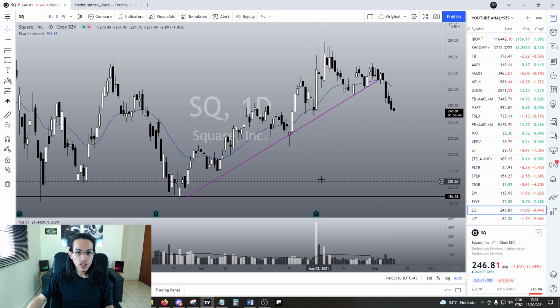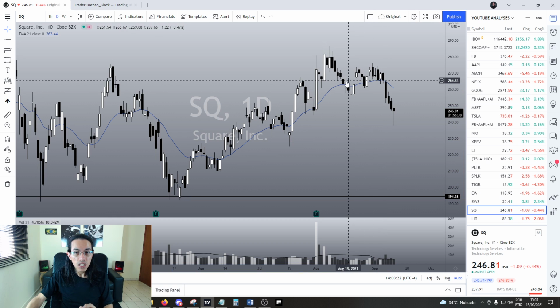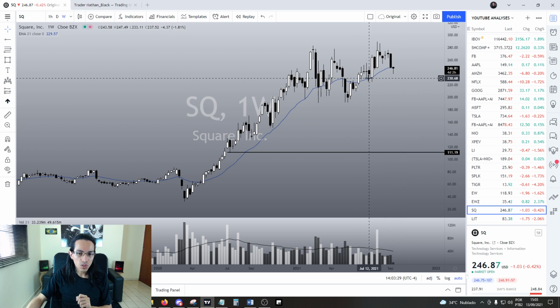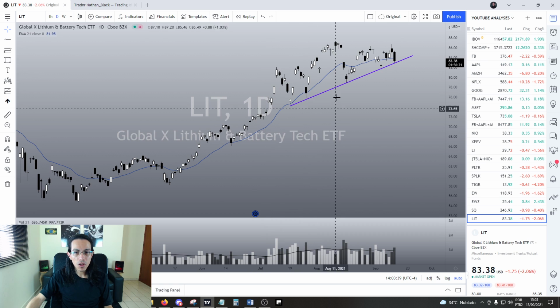Square is another great stock that I think is dropping in a quite unfair way, right? This is a quite unfair drop in Square. It looks like it is the end of the world, but if you look at the weekly chart, we just retested the EMA. So I think any bullish signs over here will be an opportunity to buy. So far it's doing a hammer candlestick pattern, so I don't know. You tell me, my friend. You tell me what you think.